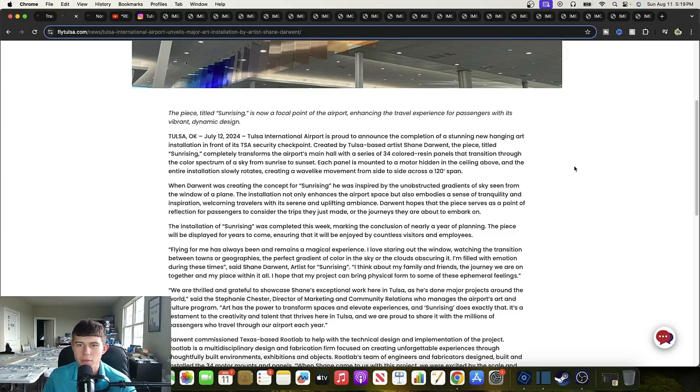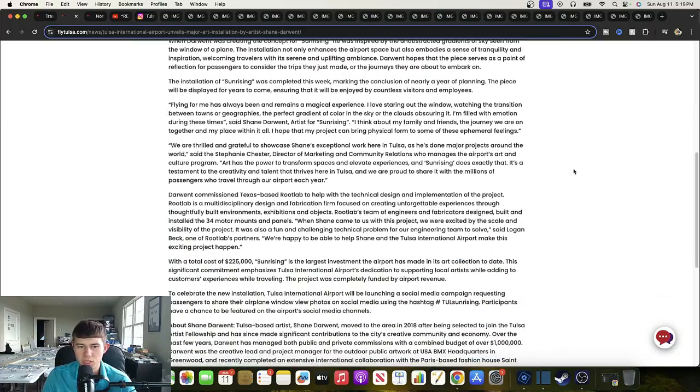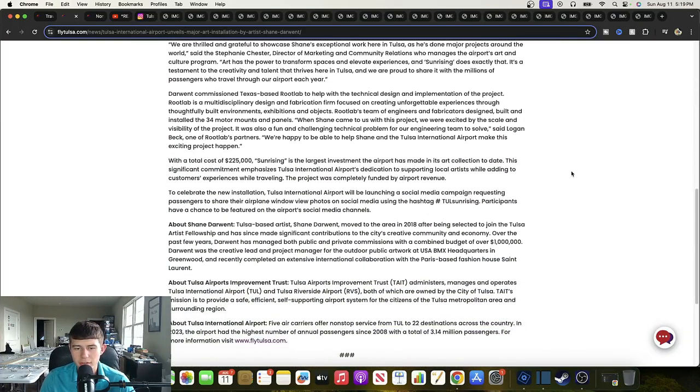Each panel is mounted to a motor hidden in the ceiling above, and the entire installation slowly rotates, creating a wave-like movement from side to side across a 120 feet span. So isn't it super cool? There's a bunch of awesome write-up here on it, and it was $225,000, but rightfully spent because of how awesome it is. So overall, it's great to see this. And I personally think that they did a really good job putting this in.